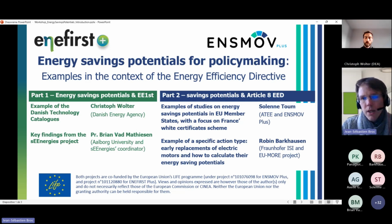And then in the second part, we look more specifically at issues related to the context of Article 8 of the Energy Efficiency Directive, which is the member states' energy savings obligation. We'll first have an overview of examples analyzed as part of the ENSMOV Plus project by Solentum from ATE. And then a specific study focused on electric motors presented by Robin Barkhausen from Fraunhofer ASAIS based on the EU-MORE project.